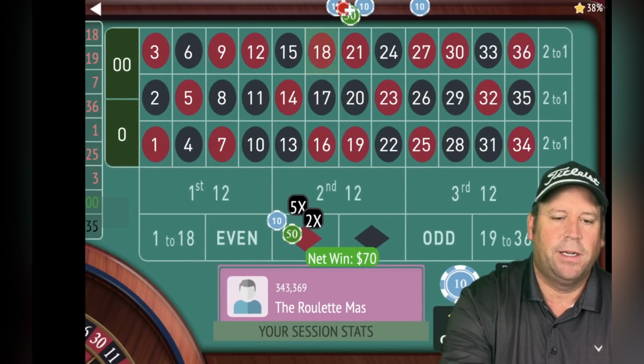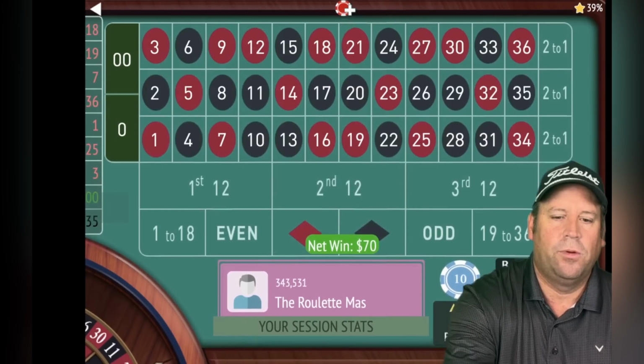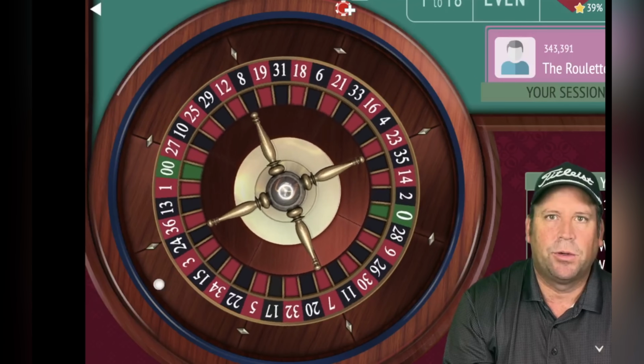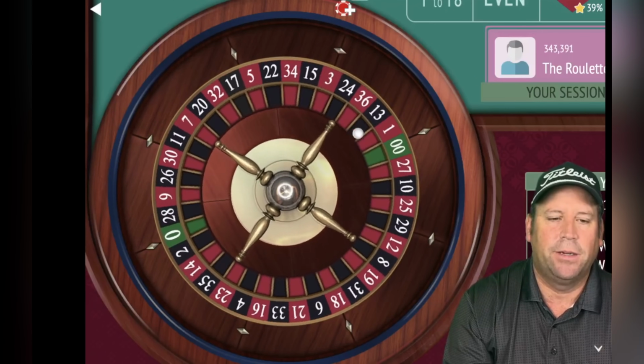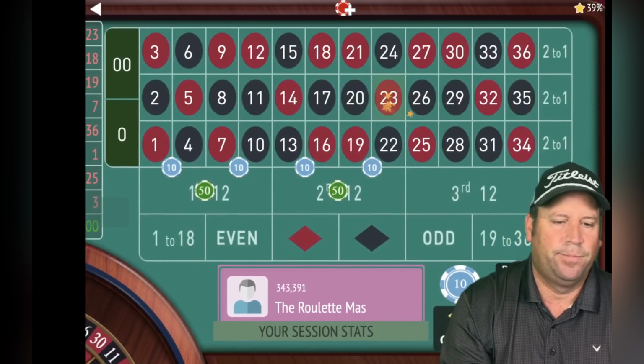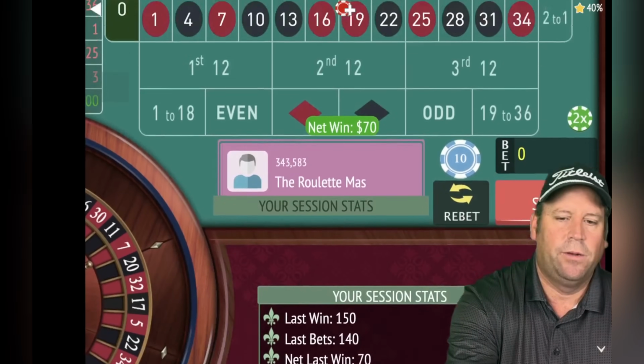So that's a win right there. We're up 140. Let's see if we can cycle back up again. And I'm really liking this progression. I like how it's protecting the bankroll. And that's really important. That's a 23 red. It's another win. We're up 210.